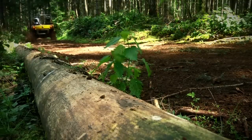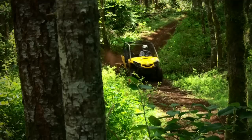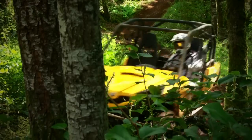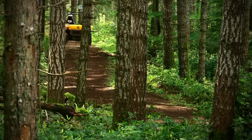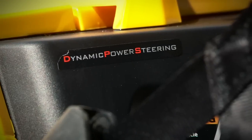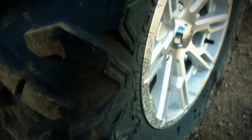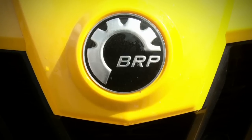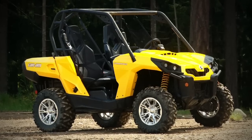Across the Outlander, Outlander Max, and Commander lineup, a new trim level is available one step above the base model and one step below the XT package. It's called the DPS package, and on the Commander gives you a very solid upgrade of power steering, 14-inch aluminum rims, 27-inch Maxxis Bighorns, and the Viscolock QE quick-engaging front differential, all for a fraction of the XT package price.